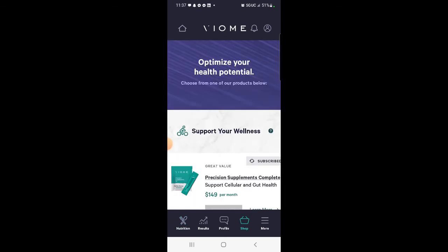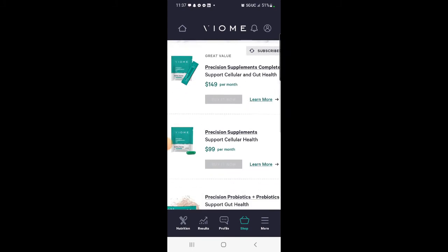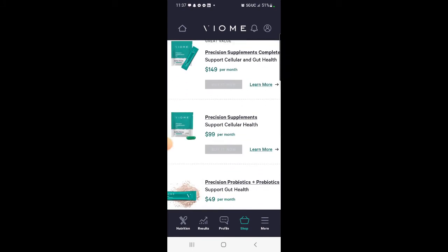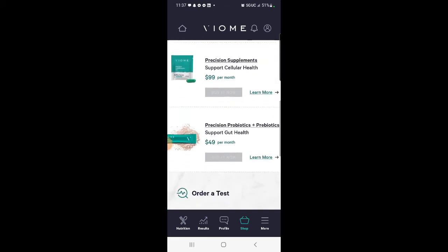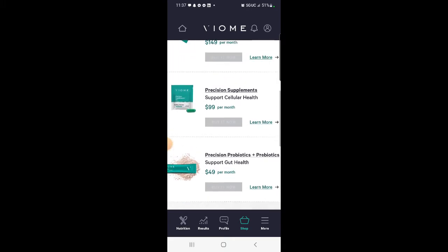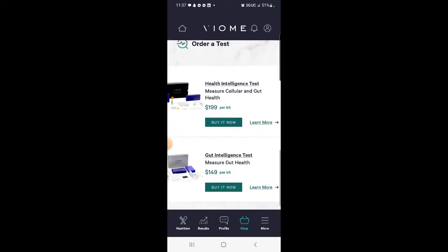And also you can shop here too if you want to buy their precision supplement or more. I'm sorry, if you want to buy more of their testing, they also have support cellular testing as well as their gut health testing. You can buy just the supplements if you want, or just the probiotics. So you can also buy your supplements from here. You can order another test.